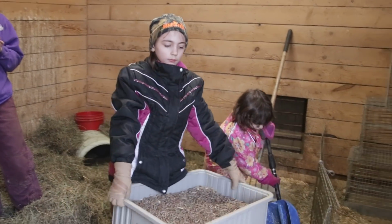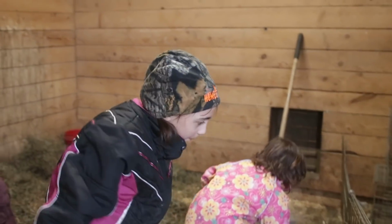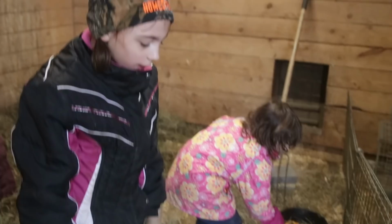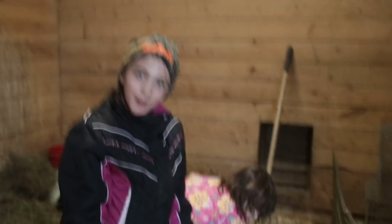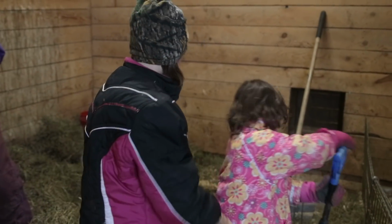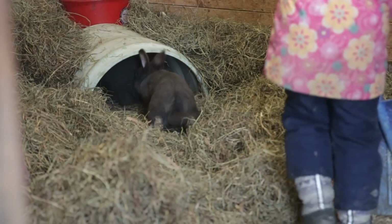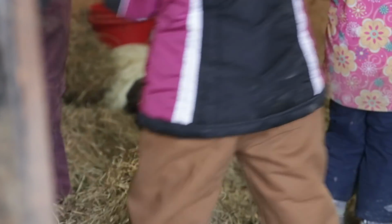Why are we moving that, kiddo? Because we see most of the bunny droppings over here, so it could be like an experiment, seeing if some will end up in the litter box. Rosie has one.